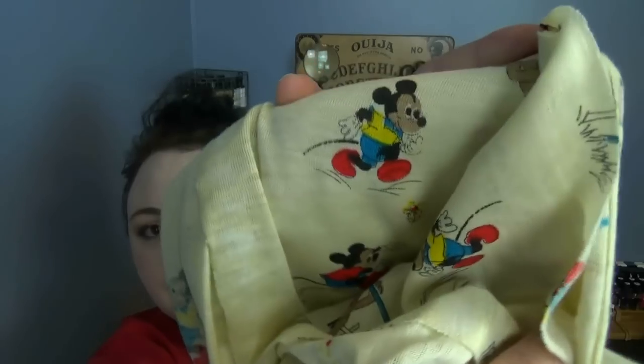But it's just really cool. It's in awesome condition. It's probably like 2 yards, maybe a little less. And the characters on it are just so bright and beautiful. I want someone to make something gorgeous with this. Like, look how cute that little Mickey is. Oh, it's just so cute.